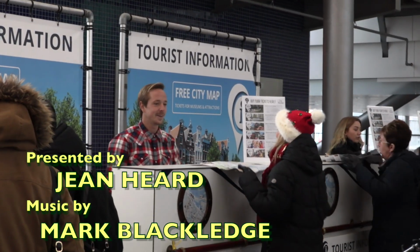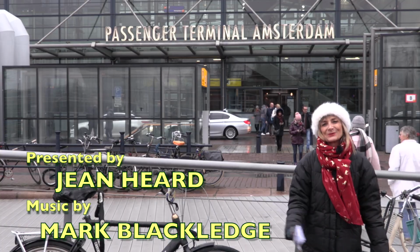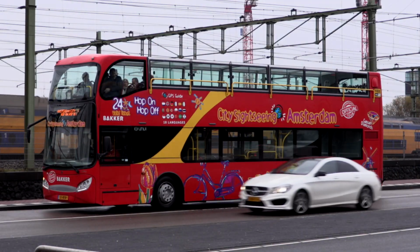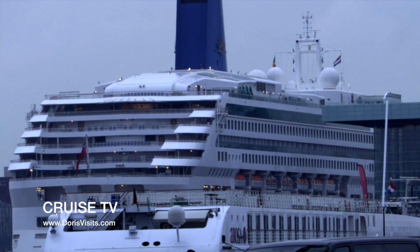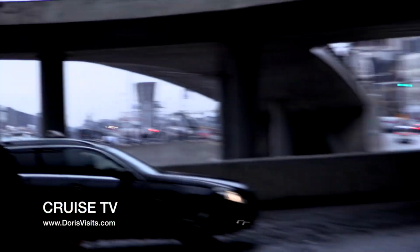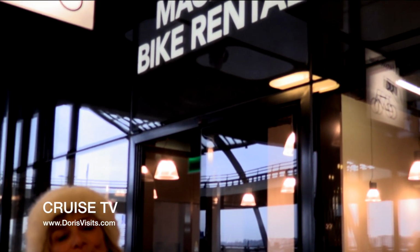Welcome to Amsterdam, capital of Holland. Come out of the terminal, turn right, walk 15 minutes towards the city centre. Just 10 minutes away from the ship is Central Station, and one of the most popular ways of getting around Amsterdam is by bike. And here's where you can rent one.